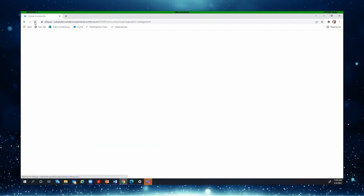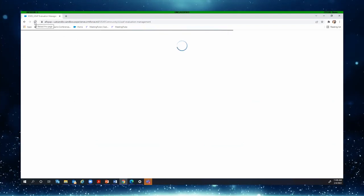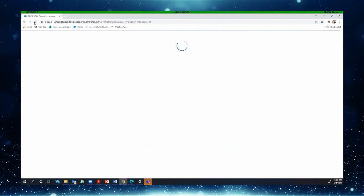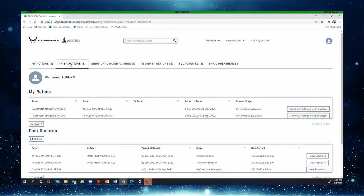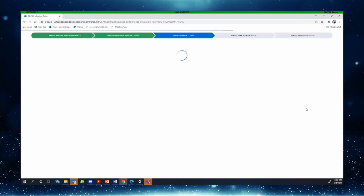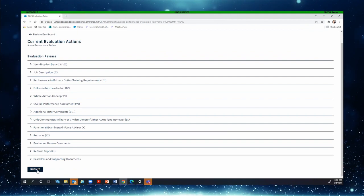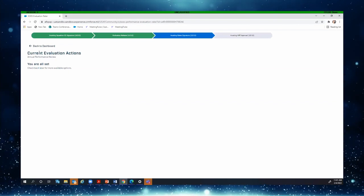So I will go into my rater actions. I'm going to go ahead and refresh since she just sent it back to me. So again, we'll go to the rater action tab, go ahead and continue performance. And then as the rater, this is my final review to make sure that everything is still the same. Everything is what we've noticed for our ratee, and that we don't want to change anything or nothing was changed on us that we didn't already discuss. So we will go ahead and submit it. And now it will finally go to our ratee for signature.